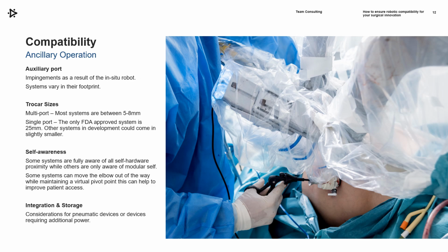The third tier of compatibility is ancillary operation. This is where an accessory is used as an ancillary device. The device is used within the operating field of a surgical robot, but is not actuated or manipulated by it. I think the key consideration here is limited patient access.